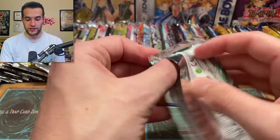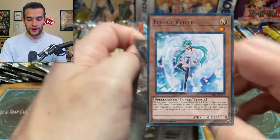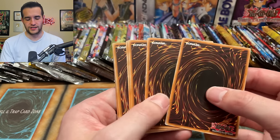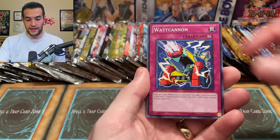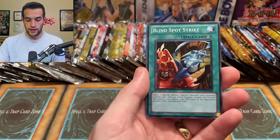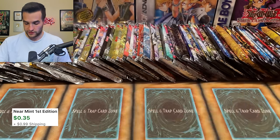Duelist Revolution, first edition. And if we're looking for one that could do it, Duelist Revolution, got Pot of Awesome. We've got Effect Veiler, ultimate rare. We've got ghost rare in here. We've got Solemn Warning, ultimate rare. Let's do it. Stronghold Guardian, Damage Eater, Wad Cannon. We've got the Pestilence, like Magic the Gathering, Amazonas Trainee, Blind Spot Strike, Rhino Taurus, Reanimation Wave, and a double cyclone. Okay, just a double cyclone.